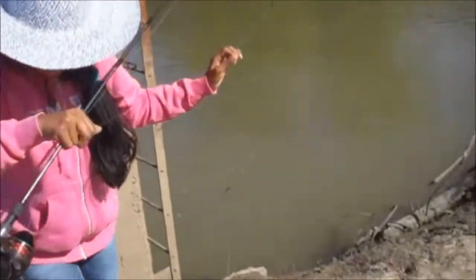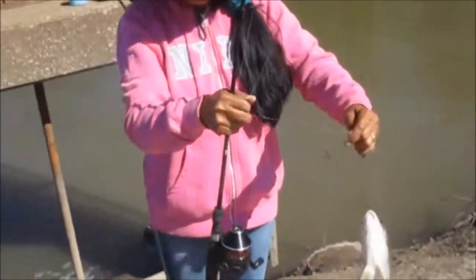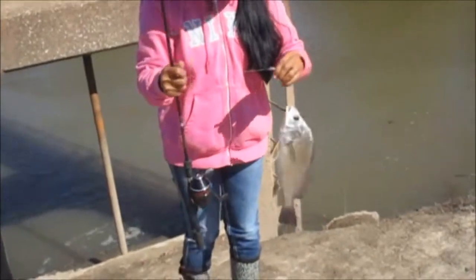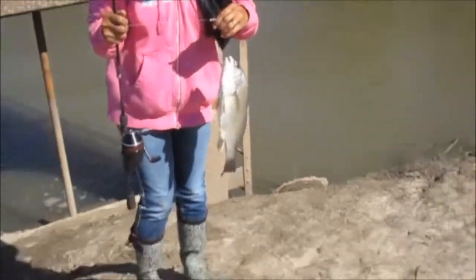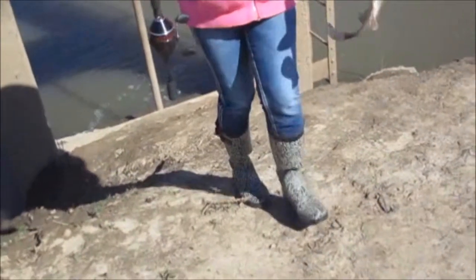Guys, I've been sitting here fishing and no idea how long my camera was turned off for. I caught some nice sunfish, a bluegill, a couple drum, and I have no idea. Was it recording when you filmed me with a sunfish? You don't even know for sure either. It's been off for a while and I don't know how long.